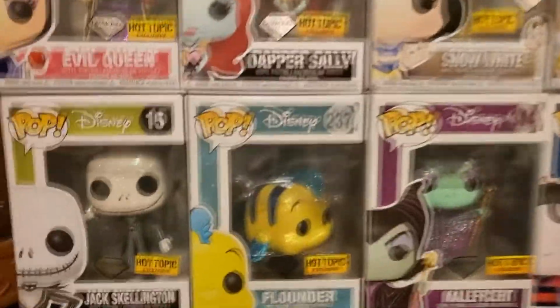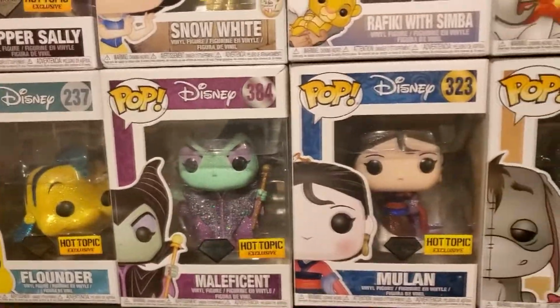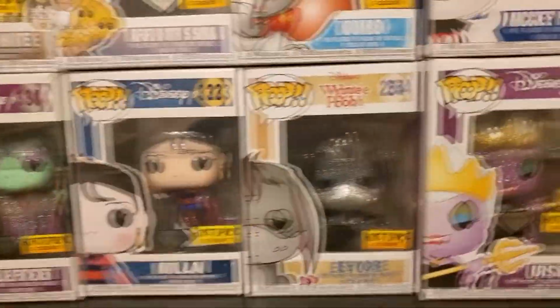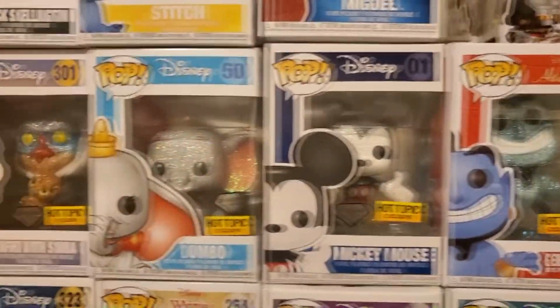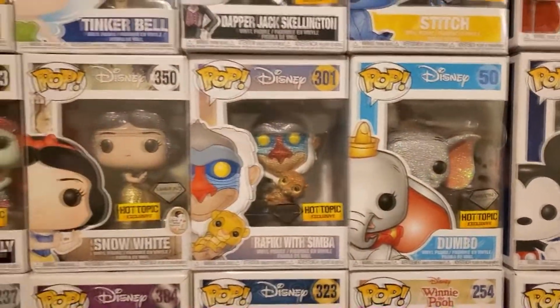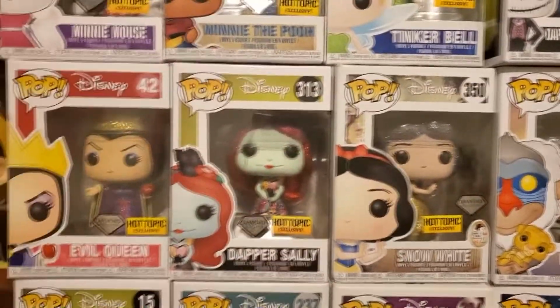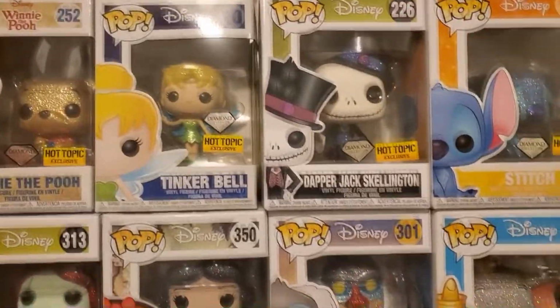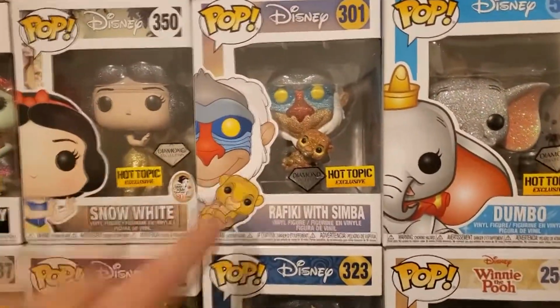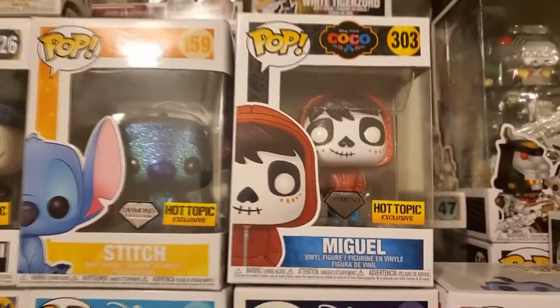Let's go through some of these ones here. I love collecting these. It's like a tradition that every month or so they'll release one and me and my daughter will go get them. They're so cool looking. I know that they might be just copies of other ones, but there's only a couple of these that actually have the original one. So it's cool that I get to collect all these different ones. I think Rafiki with Simba is the only one that I have as an original one. And I think Miguel was one of the most recent ones they did.